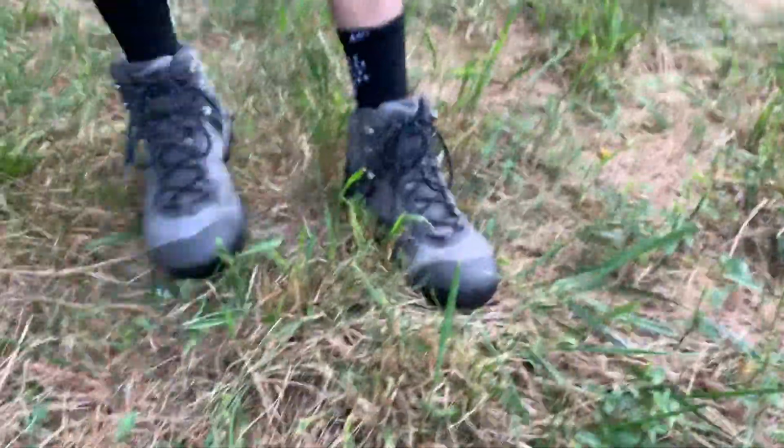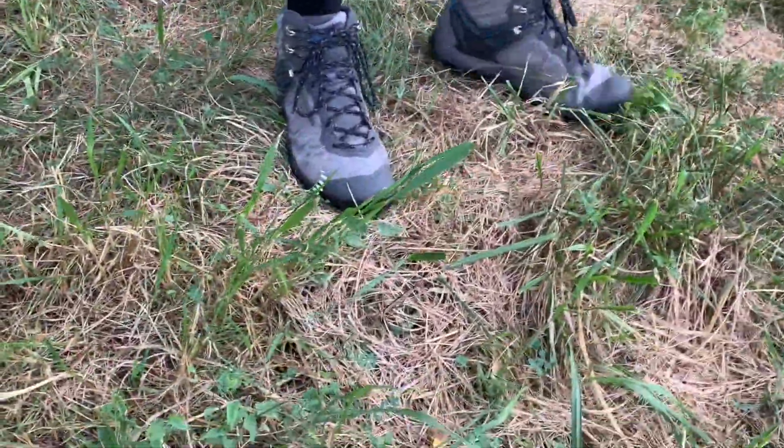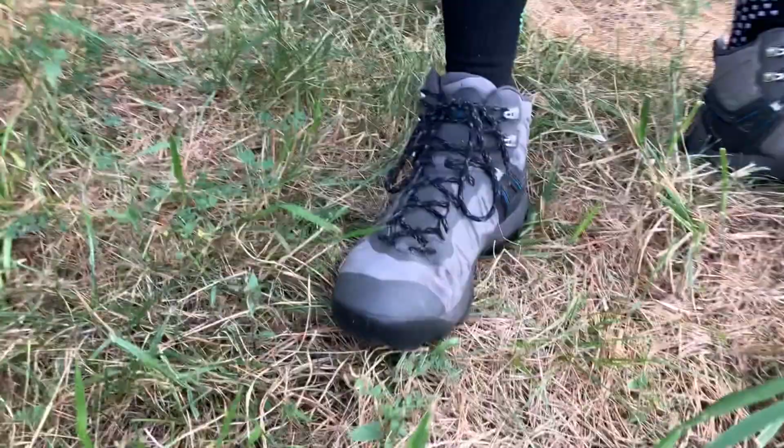Number 2, waterproof. Definitely a great job on this. I have walked in very high grasses, been mowing that are just soaked in dew, no problem, been caught in torrential downpour, walked across streams. Bone dry feet, never any issues with rubbing or blisters. Really well done there.